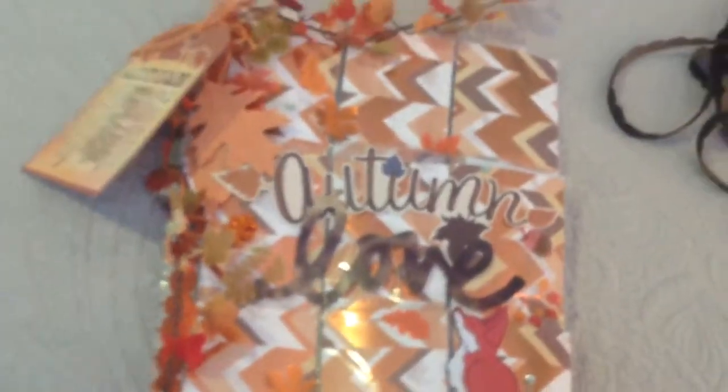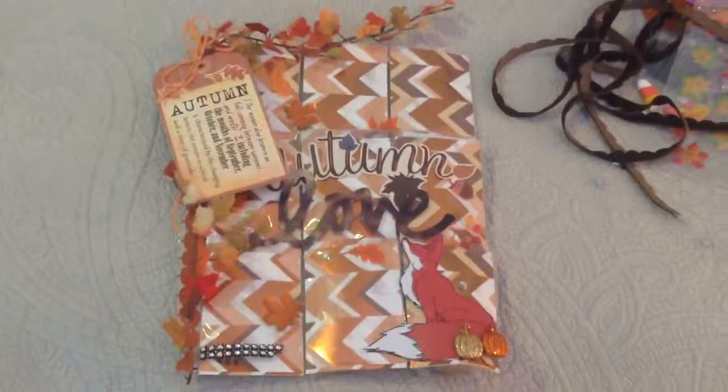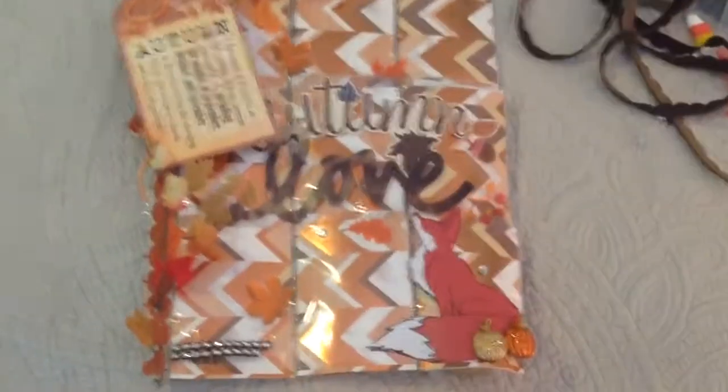Let me stand back again. Oh, and the flowers. This like a leaf vine. I don't know what they're called. And then here you have the pretty washi. So let me go back again so you can see how nice this is. See how beautiful? Let me see if I can get it focused. Of course, it's not going to focus. There we go. Yay, I did it. Okay. Isn't that pretty? I love it. Okay, let's turn it around.